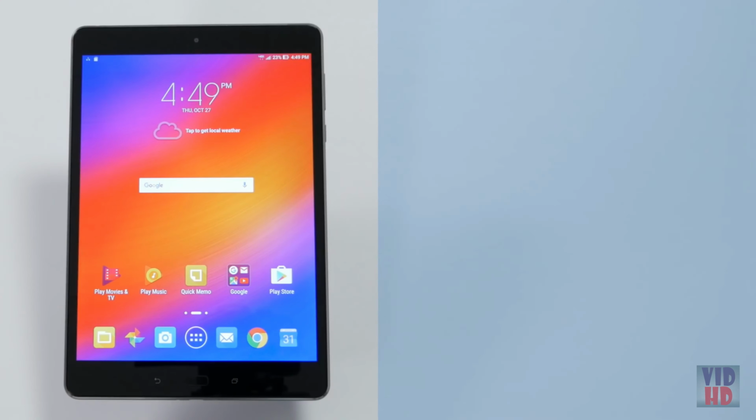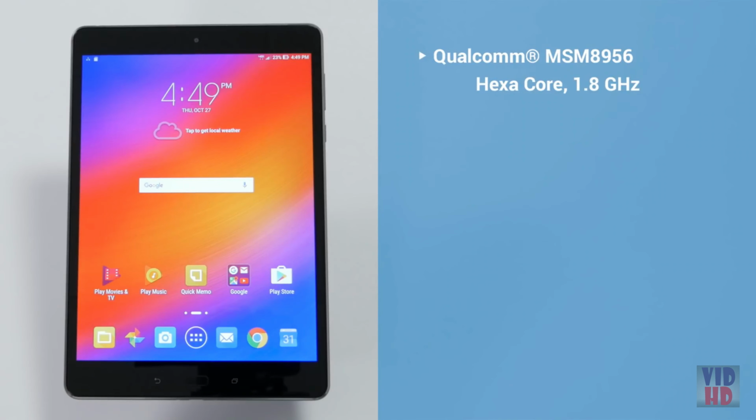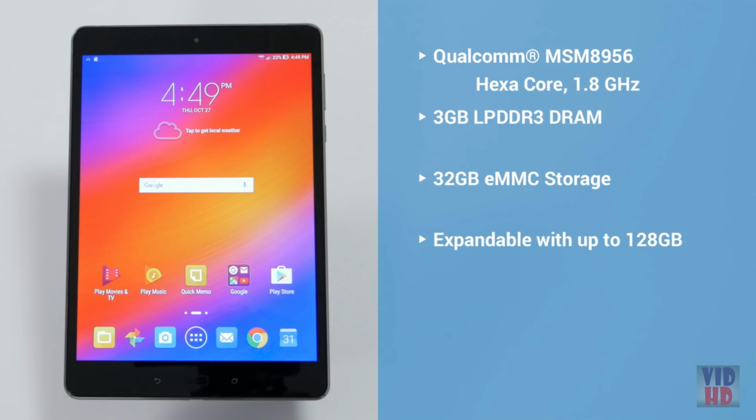Internally, it features a Qualcomm hexa-core processor at 1.8 GHz, 3 GB of RAM, 32 GB of storage, but as I mentioned earlier, you can expand the storage with up to a 128 GB micro SD card, and it has a 7800 mAh battery. One of the cool features of the Zen UI I wanted to show you is the Splendid app.